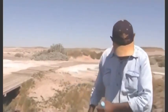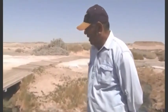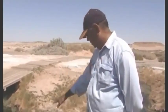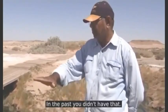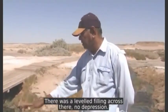Yeah. Again, the changes since the mining, you've got a depression. As you'll see in there, see there's a depression? In the past you didn't have that. There was a level filling across there rather than a depression.